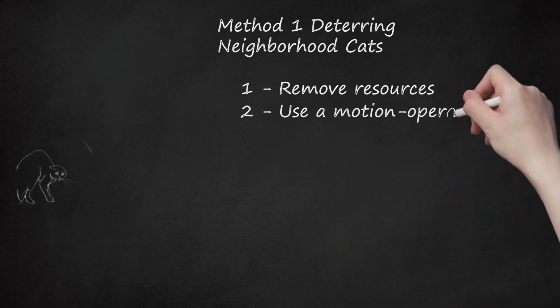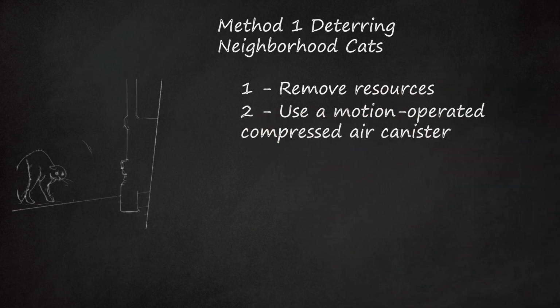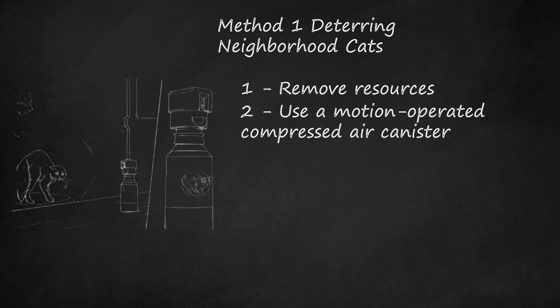2. Use a motion-operated compressed air canister. An ideal deterrent is a canister of compressed air that is activated by a motion sensor. These canisters sense motion on the ground. Once triggered, they deliver a squirt of compressed air, which cats hate. If the visiting cat perceives your porch as risky or hostile, the cat will not want to visit anymore. This tactic is one that the cat won't associate with you. If the cat thinks you're causing the hostility, this might not solve the problem.